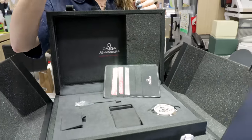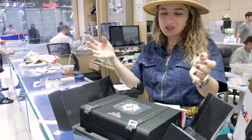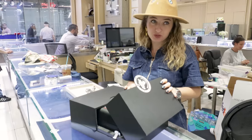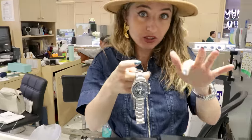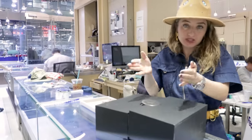And also you have a loupe here. Do you see that? I love it. It's so good for a present. Look at this box. You can put it in your living room, you know? So this is the box of the Omega. It's huge. I think it's bigger than the watch, you know? This is the box of this watch. Can you imagine that? This is the newer box, but the vintage box is smaller like this.